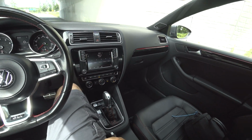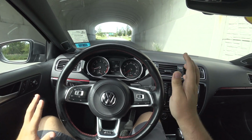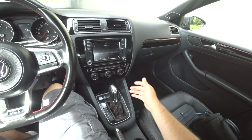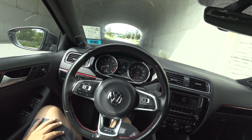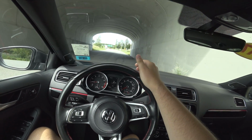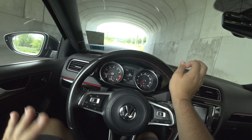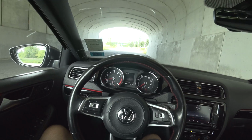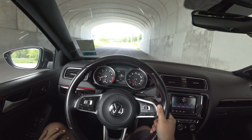Now, I have driven a Mark 6 GLI before, the manual version. This is my first time driving one in DSG, and so far I like it a lot. It does set off like a normal automatic. One thing with dual clutches you might find is it can sometimes be a little jerky, but it's extremely easy to get used to it.